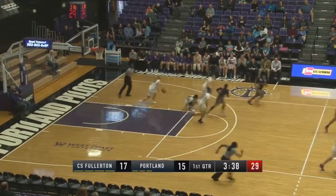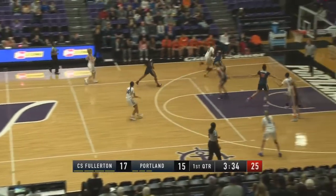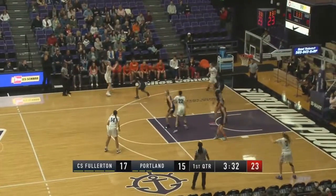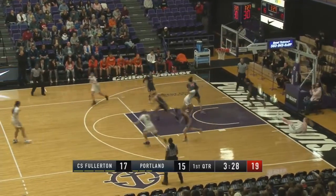There's a lost handle. Up. Gorsman got blocked on one end, she picks up the steal on the other. Five steals for the Pilots here in the opening quarter. Andrews to the basket. Can't get it to go.